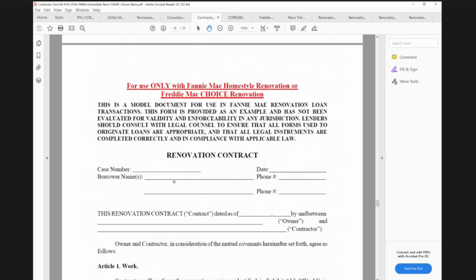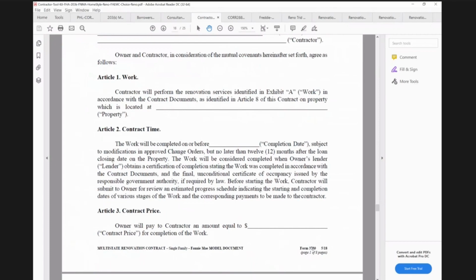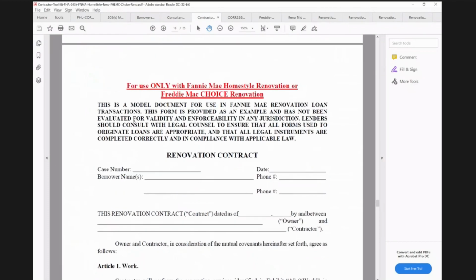If it's conventional, though, we want you to use this renovation contract, and this is Fannie's Form 3730, and they show it like this with this model document, first paragraph here. We do ask that you remove this either by your doc prep company removing it or convert this to a Word doc, and then you can remove that first paragraph. We don't want the borrower and contractor signing it with that model document information at the top.